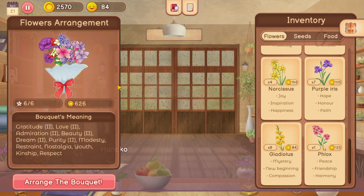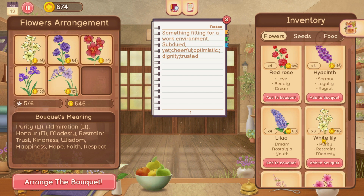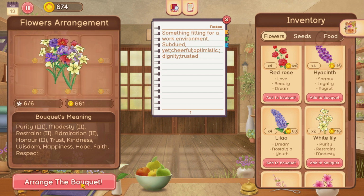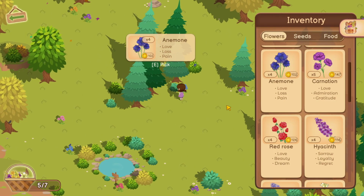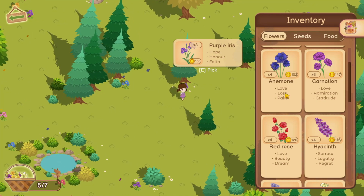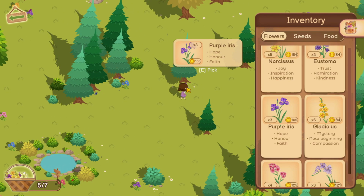And so many of these flowers have such similar emotional attributes that sometimes it was hard to tell which flowers to choose for a bouquet. I know this is a tiny game and time and budget constraints probably prevented this, but I wish there was a larger variety of flowers in the game so that getting orders confused wouldn't be a problem. At the very least, I wish there was like an encyclopedia of flowers or a codex that would allow me to learn more about these wonderful flowers featured in Hanako's shop.